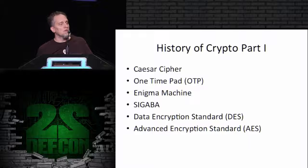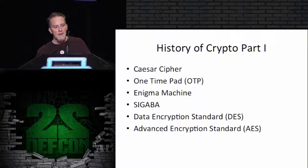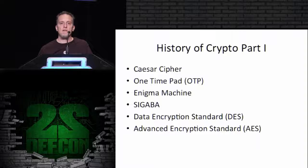You go from everything being simple, like a Caesar cipher that was used thousands of years ago, really easy for us to break now. You can do it with pencil and paper, right? And then you get more complex as we move through history, past the Enigma machine that was used during the war, up to AES that NSA adapted and adopted.